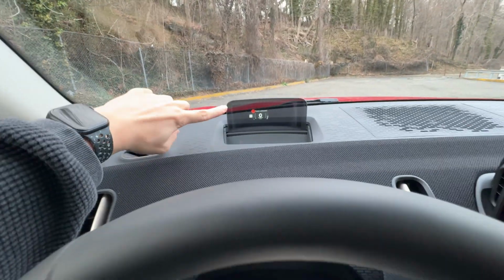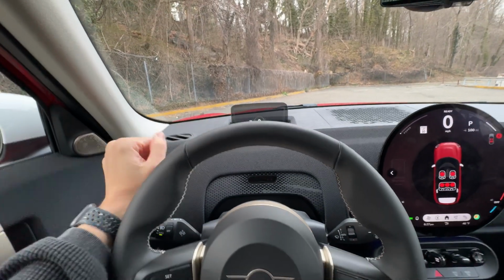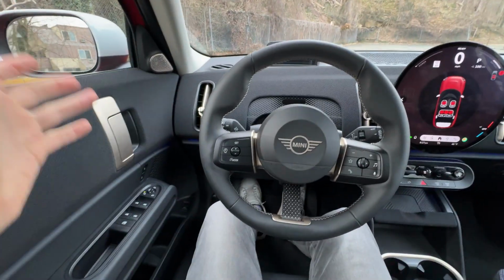And of course, we have this heads-up display over here, which is great. Lots of information on there. Really, really crystal clear, high-quality graphics, and it pops into the car when you're not using it.